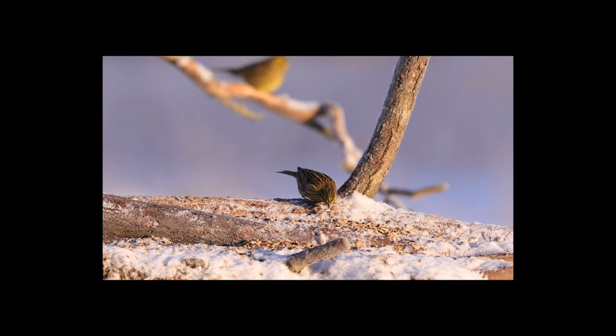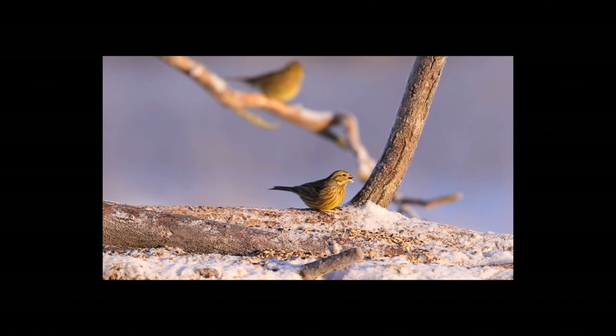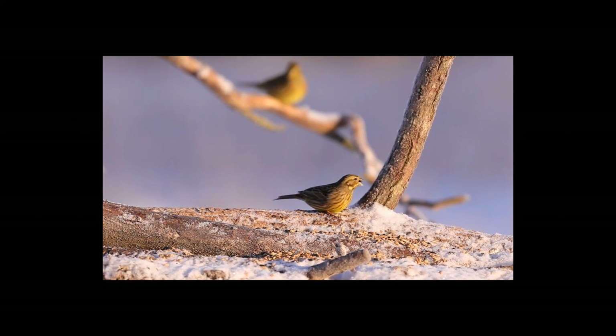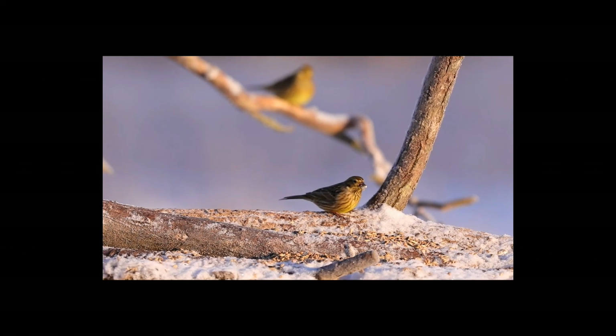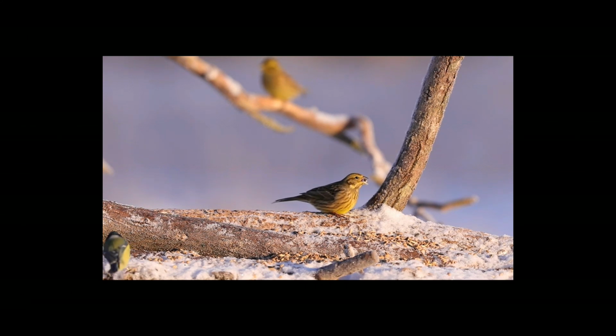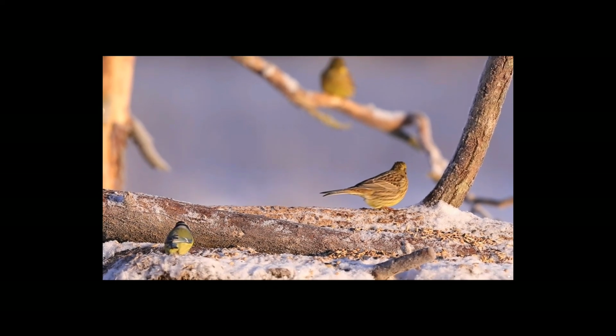The population of yellowhammers has experienced a decline in recent years, primarily due to habitat loss. Changes in agricultural practices, such as increased pesticide use, have negatively impacted their nesting sites and food availability. Despite facing challenges, yellowhammers have demonstrated resilient survivor skills and adaptability.